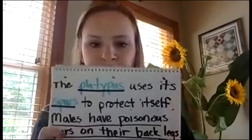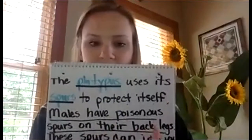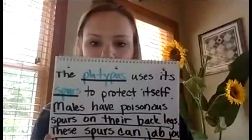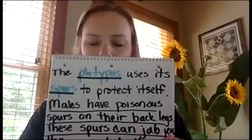And then the next thing I'm going to include are my juicy details. So here I don't have sentence frames. Why? Because all of these details are what you circled in the chart to help you write about the spurs. So here's what I wrote. I wrote, males have poisonous spurs on their back legs, period, capital T. These spurs can jab you. And there's a little period right here that you can't see.